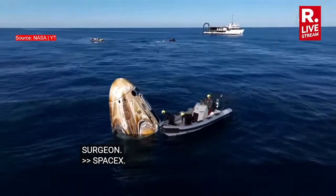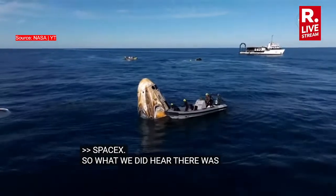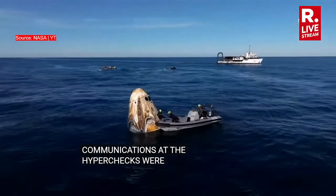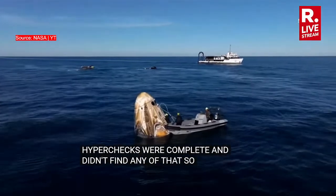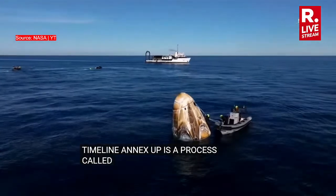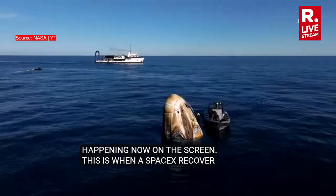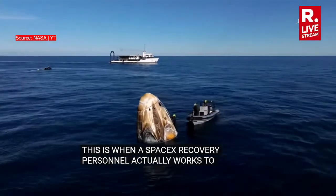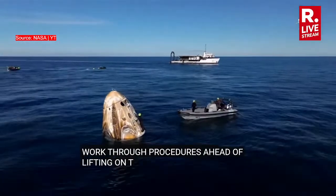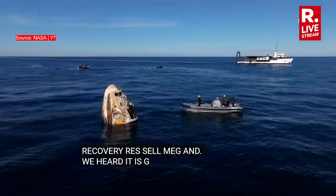And so what we did just hear there was communications that those hypergol checks were complete. They didn't find any of that upon those checks, so we'll continue to move through the timeline. Next up is a process called rigging, which you see happening right now on your screen. This is when a SpaceX recovery personnel actually works to climb aboard the capsule and work through procedures ahead of lifting onto the nest of the recovery vessel Megan. We heard it's going to be about 25 minutes or so until that lift actually takes place.